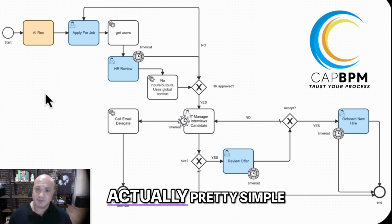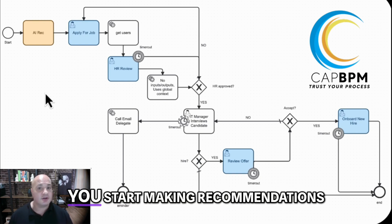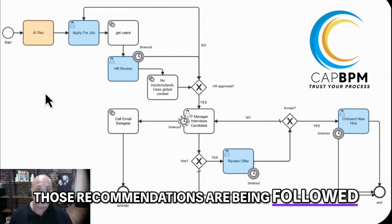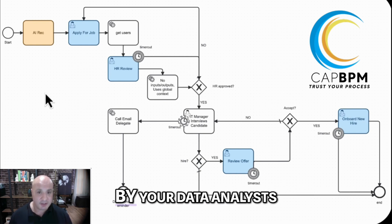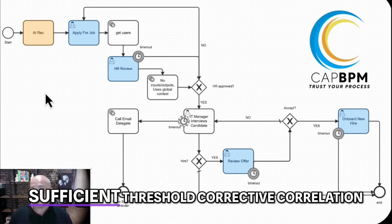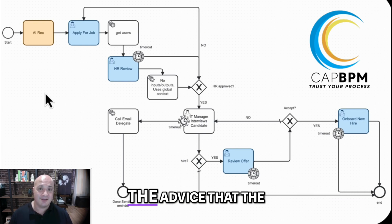So the pattern is actually pretty simple. You identify processes that human beings are involved in. You start making recommendations to them, and you can do this immediately because they're just recommendations. You don't have to be right. You track how closely those recommendations are being followed. You put that information into a data store that can be analyzed by your data analysts and your data scientists, who can then inform your AI. And then eventually, when you reach a sufficient threshold of correlation, you start actually taking the advice that the AI was giving you and executing.